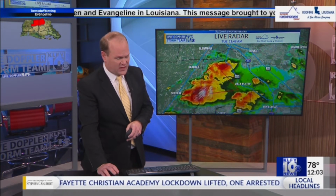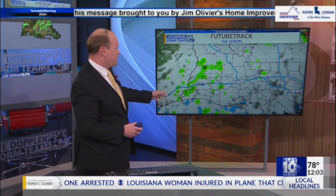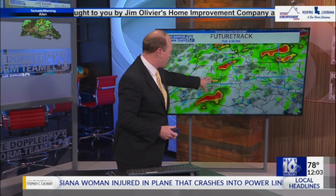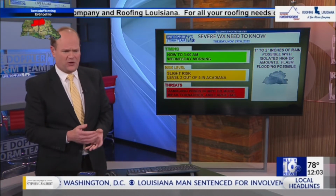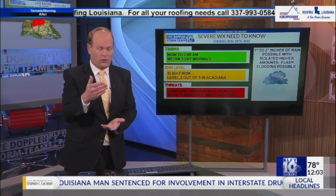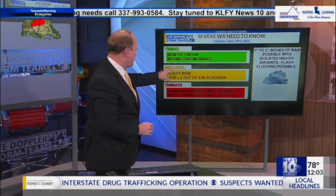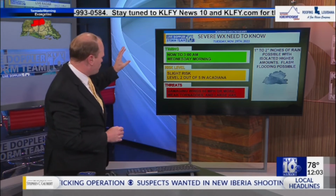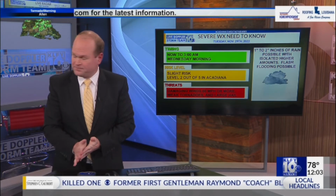I think we're going to deal with these scattered showers and thunderstorms here for the rest of your afternoon. Future track hasn't been the best here. It does show these individual cells. That's what we're going to have to really watch closely, are these individual storms like we have there in Evangeline Parish from really now until midnight tonight and to Wednesday morning. Slight risk, level 2 out of 5, damaging winds, weak tornadoes, and a large hail threat, all possible. We'll have a full check on the forecast, of course, later.